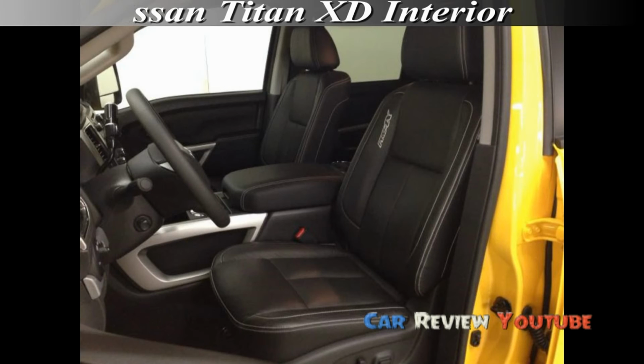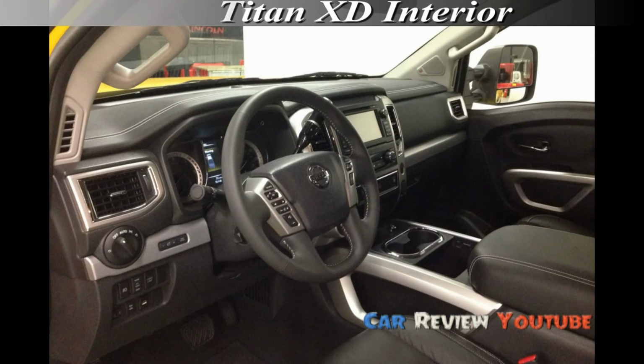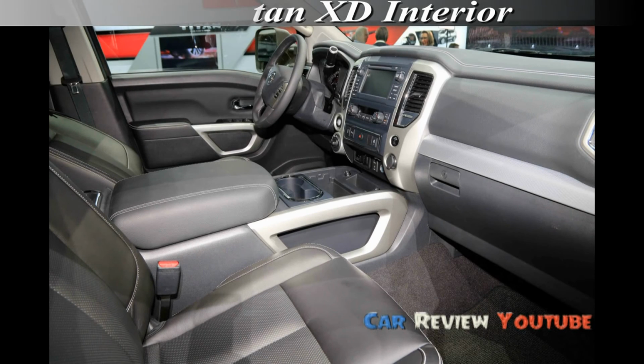The new Titan XD crew cab, which was shown in Detroit with its powerful Cummins 5.0 V8 turbodiesel, is the first of three cab configurations, two frame sizes, three powertrain offerings, and five grade levels to be available in the full Titan lineup.